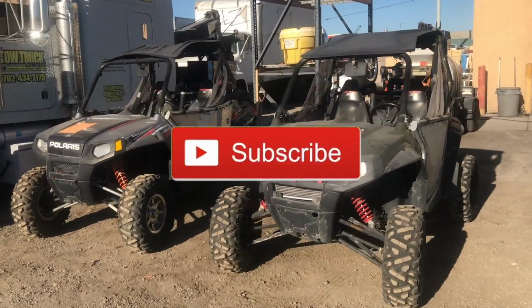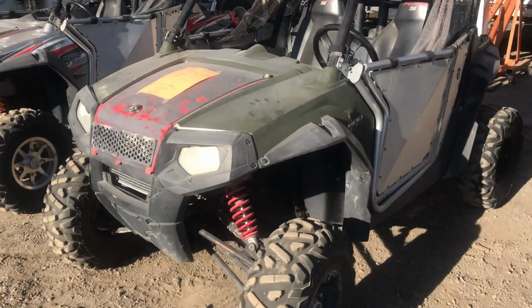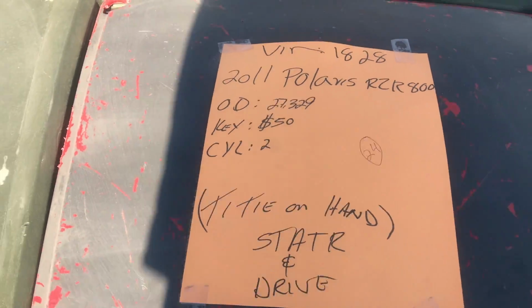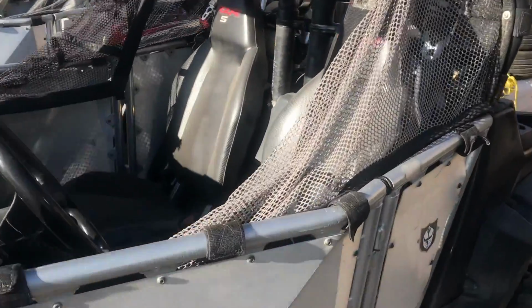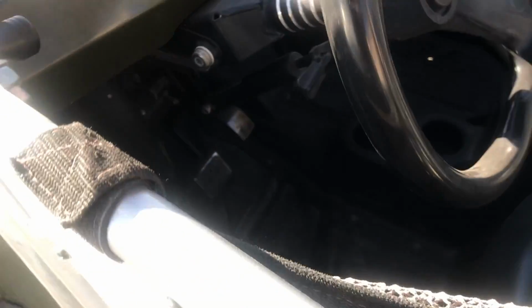So first off, let's get right into it, guys. We have a set of Polaris off-road four-wheelers, a 2011 Polaris RZR 800, title on hand, runs and drives. Man, this thing is really nice. I'm sure this is going to bring a lot of people out today. It looks really good. I want to hop in it right now.